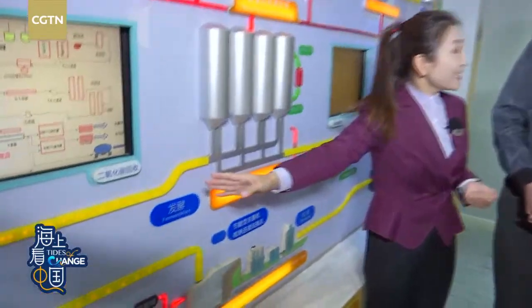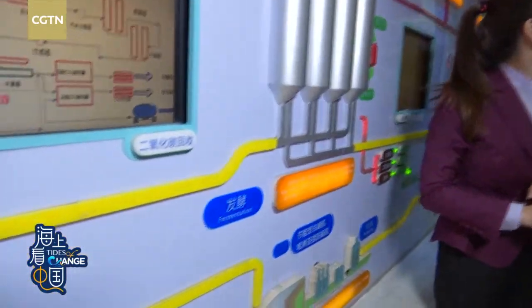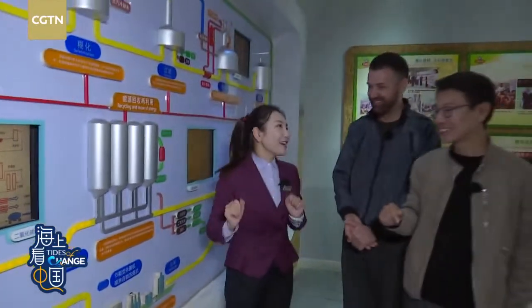Can we drink raw beer? Yes, later you will drink the first raw beer. Oh, okay. I love that. I think that's the best part of it, the drinking. Very fresh.